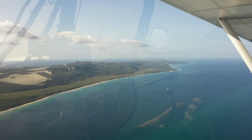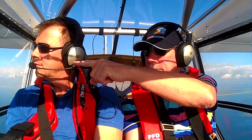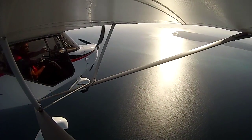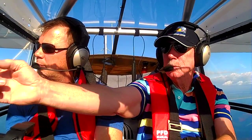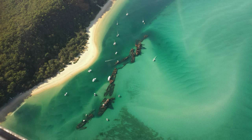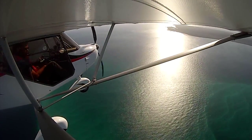Tangalooma traffic, Ninja 8092 is 3 miles west of the northern tip of Moreton Island. What's Tangalooma? So Tangalooma is a resort down here. So you see that beach in the cove there? Yes. And you can see some buildings in there? Yes. Okay, that's the Tangalooma Resort. And just a little bit this way, you can see some dark shapes in the water. Yes. That's the wrecks at Tangalooma. So they've built those as an artificial reef. The sandbars in the bay are just incredible.